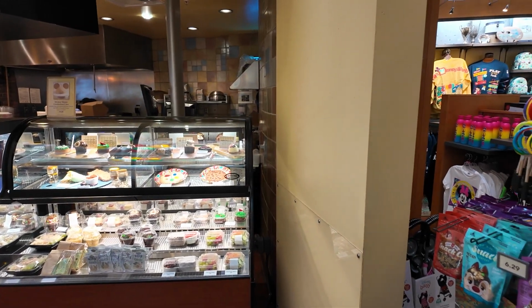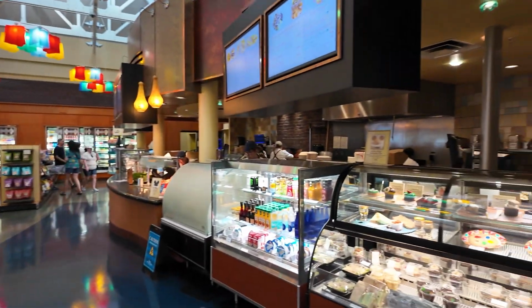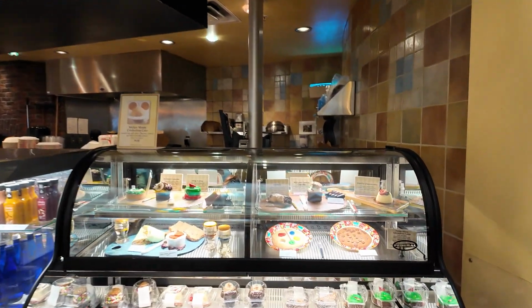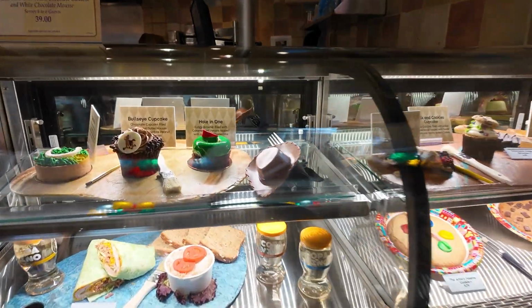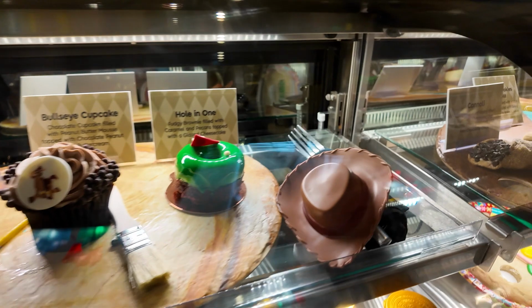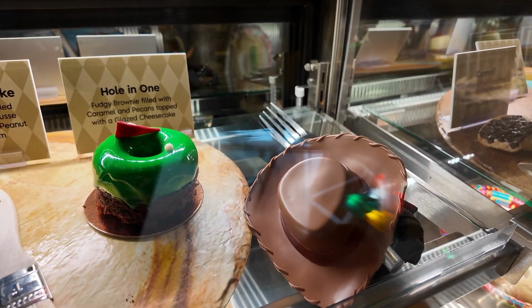Since this is a quick service and a gift shop, you do share the same checkout register, but you have a variety of different kiosks where you can order your certain food. And I love all the fun themed desserts. There's a bullseye cupcake. Gosh, there's a horseshoe one, and then there's a golf one. Oh, that's a hole-in-one. Yeah.